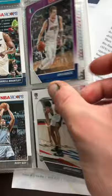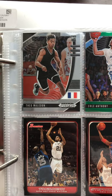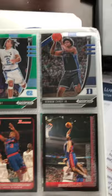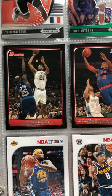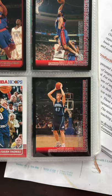Now we get into some collegiate cards, 2019 or 2020-21 Panini Prizm collegiate cards, Theo Maledon, Cole Anthony, Vernon Carey Jr., Tim Duncan, obviously that's not collegiate, but the rest are pretty much. Stephon Marbury, Rasheed Wallace, Andre Kirilenko, AK-47.